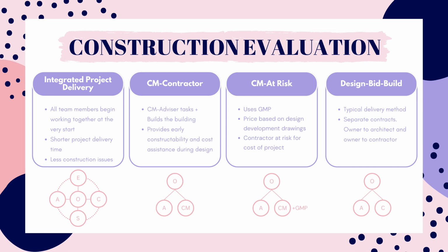Design bid build is your traditional project delivery method. With this method, roles are clearly defined between the owner, architect, and contractor, and work moves in a clear linear fashion, which limits collaboration between stakeholders and lacks the early involvement of the construction team as compared to IPD.